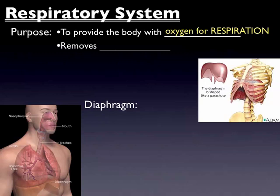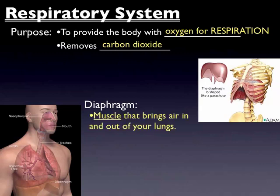Respiration also removes what gas? Carbon dioxide from our blood. Okay? So we breathe in and out by contracting and relaxing a muscle that's sort of tucked into our rib cage. You can see here, tucked inside the rib cage, if it was taken out, this is the diaphragm. It's kind of shaped like a parachute.